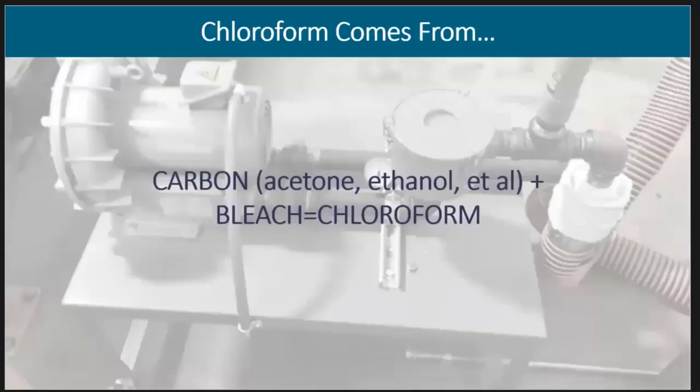Well, carbon plus acetone plus bleach equals chloroform. I mean, this is trihalomethanes. I'm sure you guys have probably run into this in some of your other engineering classes, but these are unintended, undesired consequences of disinfection. And it happens a lot at water treatment plants.